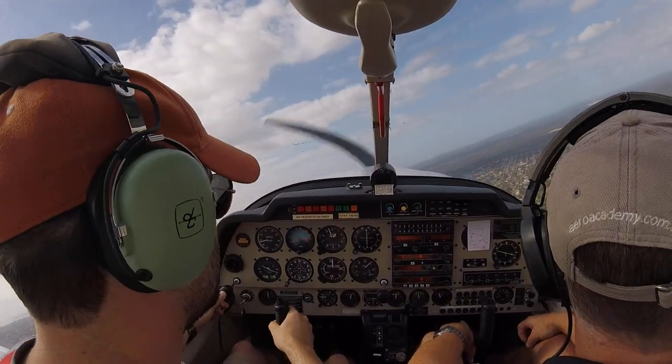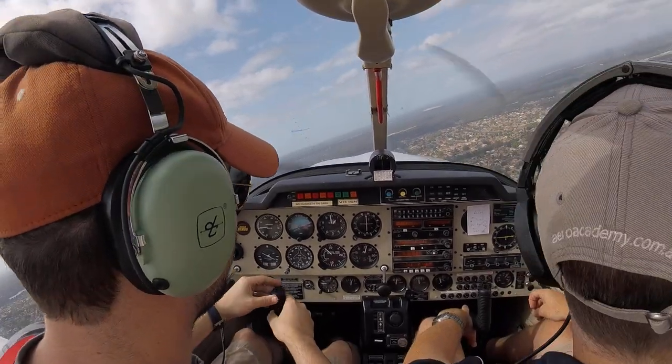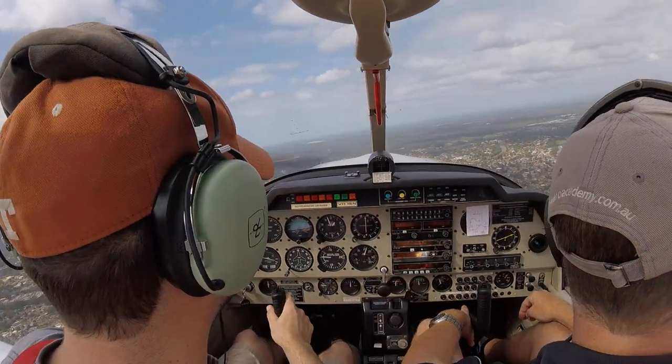Glide not available. Well, it's here on the right. What if the engine did fail? Yeah, it's not available. Right. I'm sorry, that's not available. Bad luck! Well, I guess that's a little bit different, but. Bad luck!